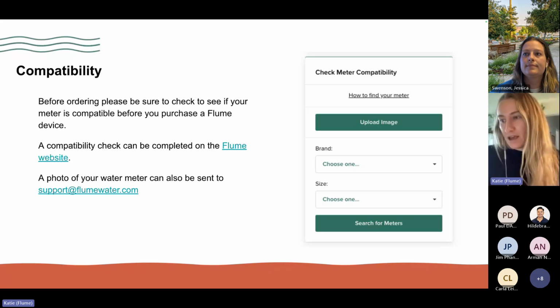To check compatibility, you can go to our website and there will be a green button that appears on the bottom right. You just click and open it up and there will be this compatibility checker here. You can also send a photo of your water meter into our support team at support@flumewater.com and they'll be able to let you know if it's compatible as well as answer any other questions you might have.